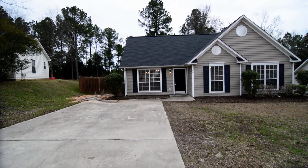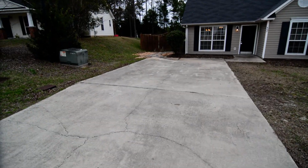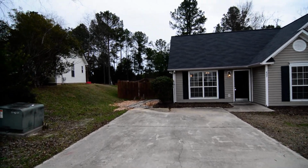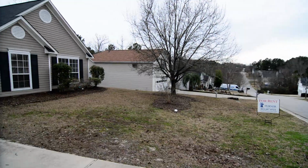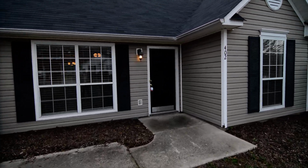So we're out in the front of the house. You can see there's a nice sized driveway here, 2 cars wide. You can fit several vehicles there. And you have a nice sized front yard here as well. So we'll go ahead and take a look inside the house.